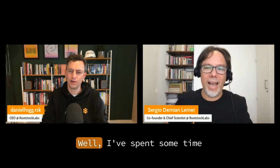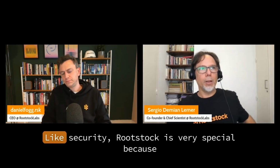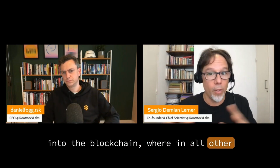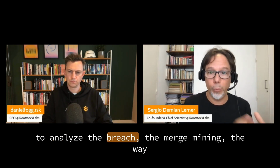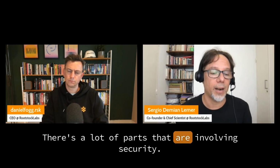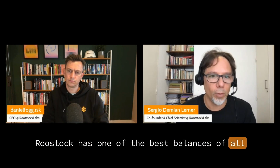How secure is Rootstock? Well, I've spent some time analyzing Rootstock security from different perspectives. Rootstock is very special because it has a bridge that is embedded into the blockchain, whereas in all other blockchains the bridge is a separate project. So it's part of Rootstock. If we want to analyze Rootstock, we have to analyze the bridge, the merge mining, and the procedures involved in upgrading the network. There are a lot of parts involved in security, and Rootstock has one of the best balances of all these components.